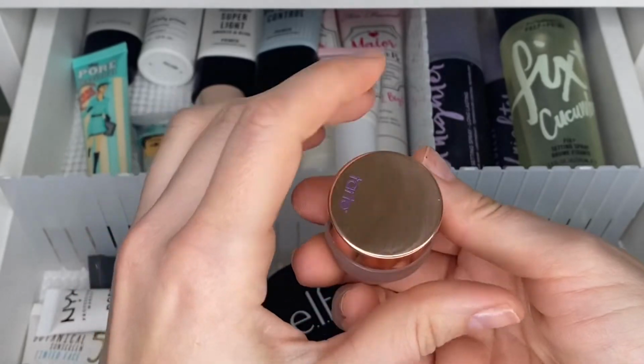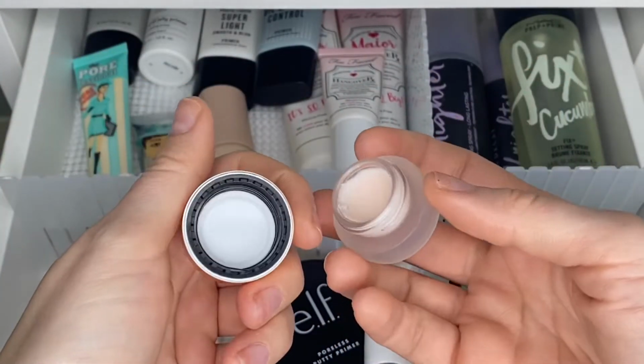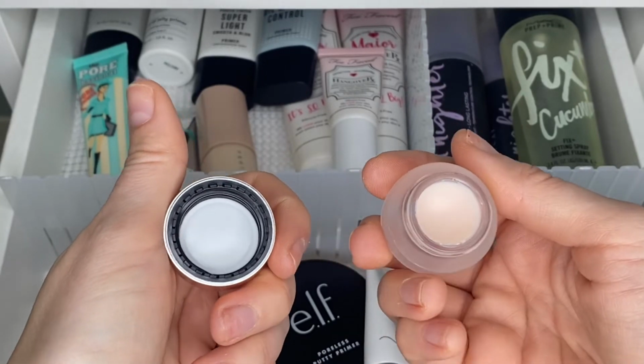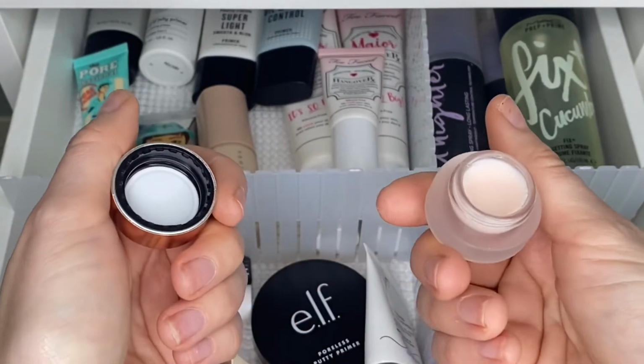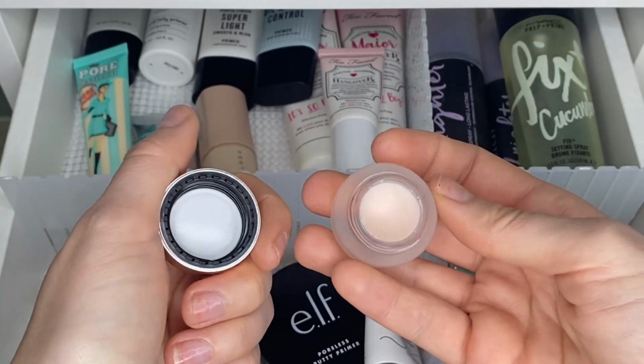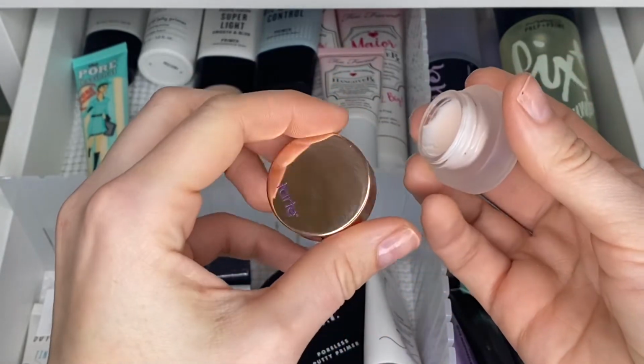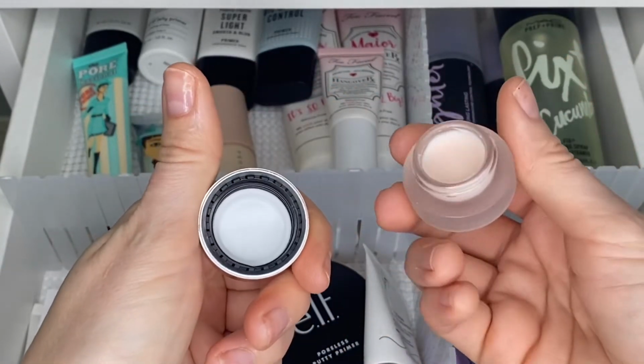This is a Timeless Smoothing Primer by Tarte. This is obviously deluxe size. I think I actually got it as a gift with purchase with one of my Ulta shopping hauls. So this is another putty consistency primer. The little container is so cute. It's like a frosted glass packaging. Really beautiful packaging, I have to say.